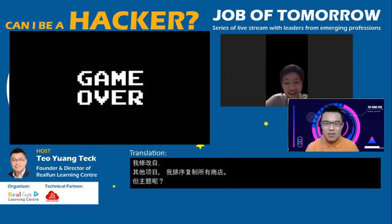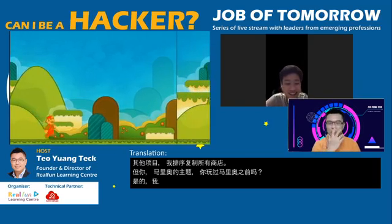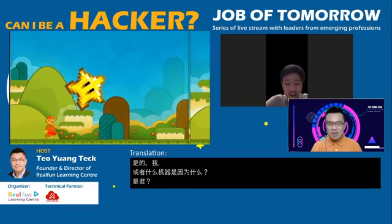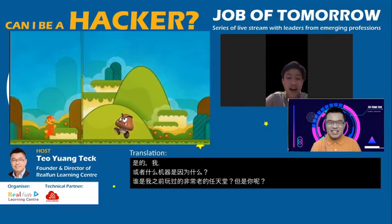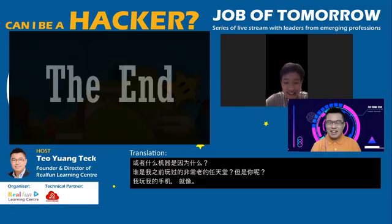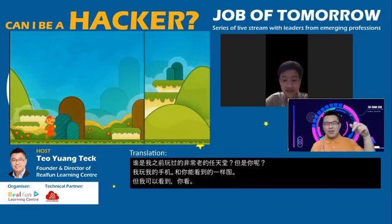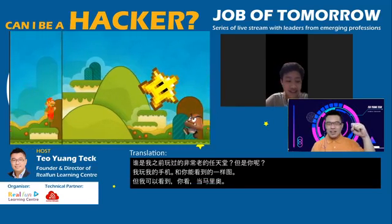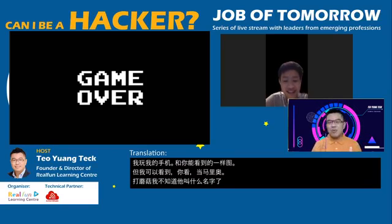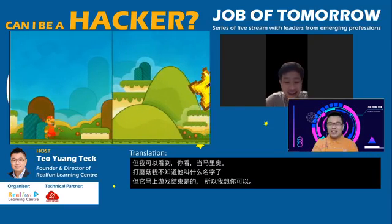Have you played Mario before? Yes. On what machine? Because the Mario that I can recall is the very, very old Nintendo that I played before. How about you? I play on my phone. It's the same graphic as the one you can see. Okay. But I can see that when the Mario hit the mushroom, I don't know what's his name anymore, it's straight away game over. I thought you'd be able to step on it and then smash it, right?